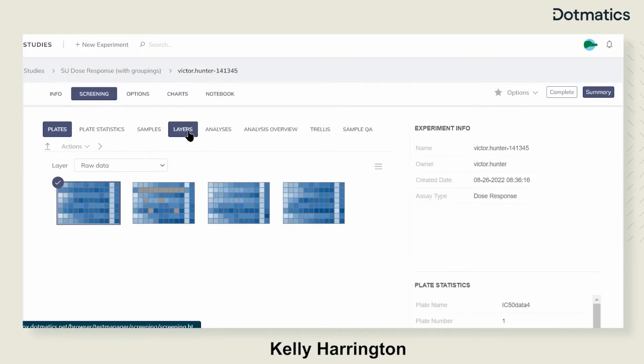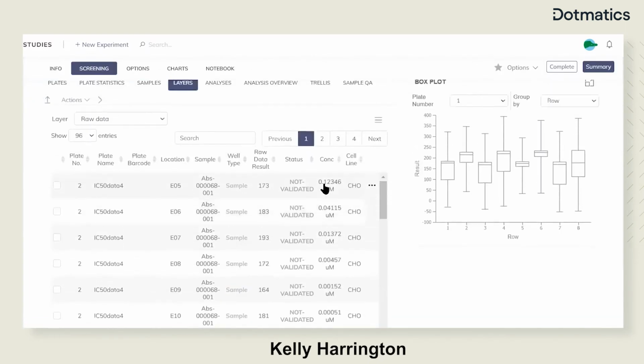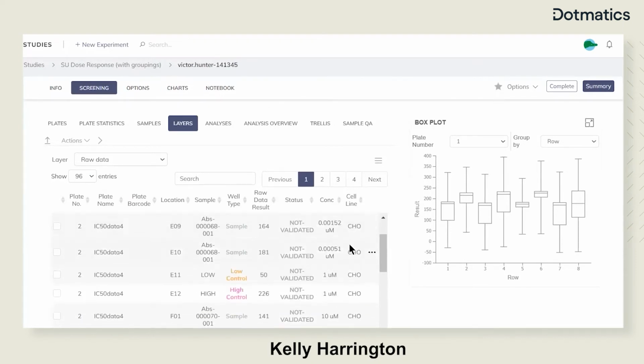Within the other sections of our experimental protocol here, you can analyze based on plates, samples, layers, etc. In the layers section, for instance, you can see each individual well, the sample that was found within that well, and items like the cell properties, and items like the plate properties that were brought in with the file.